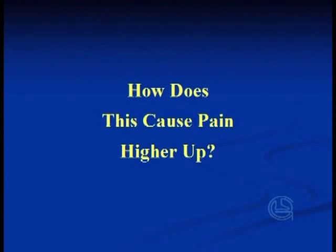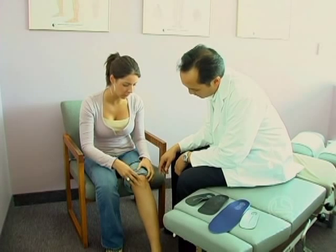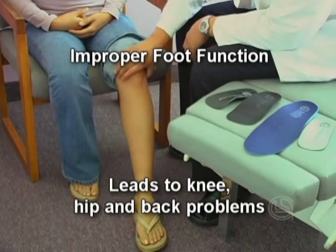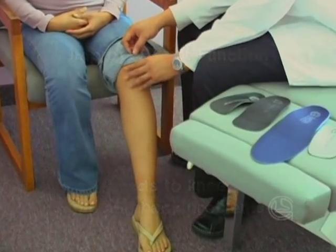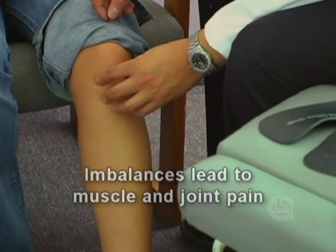How can this cause pain higher up, like in my back? When your foot rolls in or out too much, everything above it rolls, which can throw off your body's alignment. A small problem at your feet can cause a bigger problem with your knees and an even bigger problem higher up in your back and hips. When your feet are off, some of your muscles end up working too hard and some not working hard enough. This causes an imbalance that can lead to muscle and joint pain.